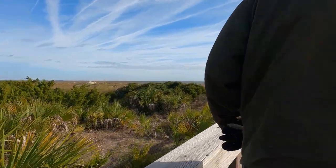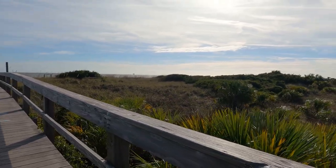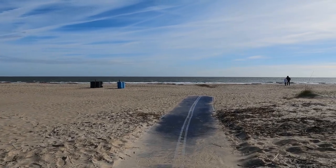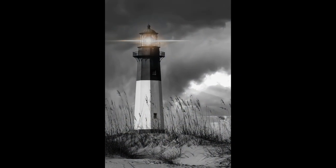So I'm going to show you some of the seashells out here on the beach because there's thousands of them. And this is where we saw this beautiful lighthouse that I've had in some other posts. I made some paintings from it because I do digital artwork.